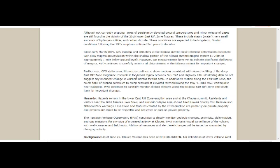Okay, refilling. GPS stations and tiltmeter data continue to show motions consistent with slow refilling of the deep East Rift Zone magmatic reservoir in the broad region between Pu'o and Highway 130. Monitoring data do not suggest any imminent change in volcanic hazard for this area.